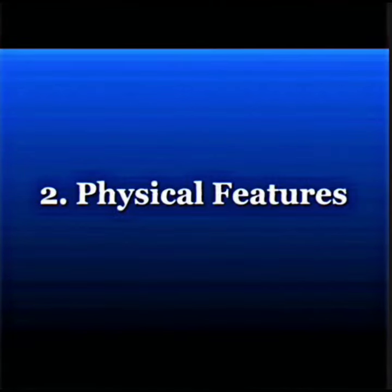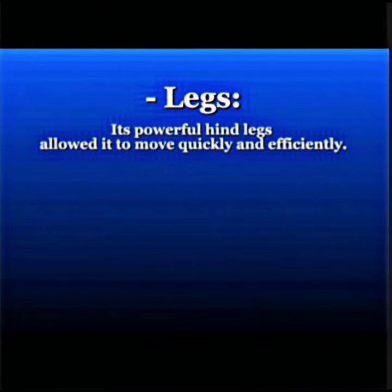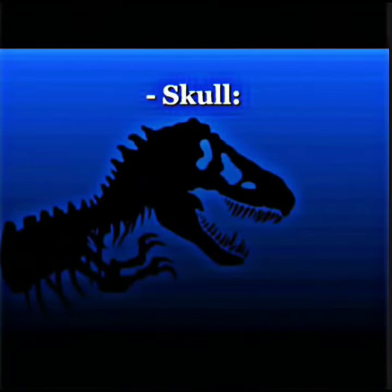2. Physical features. Arms and claws: Despite its imposing size, the T-Rex had relatively short arms, about 3 feet long, and two-fingered hands with sharp claws. Legs: Its powerful hind legs allowed it to move quickly and efficiently. Skull: The skull of a T-Rex was large, reaching up to 5 feet in length, and had a distinct jaw structure adapted for a powerful bite force.